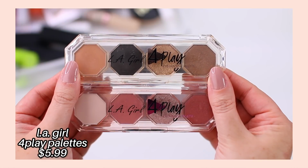I also tried these eyeshadow quads from LA Girl, and these are amazing. Now, I've always been a fan of LA Girl's eyeshadow formula, but I do think their formula varies a little bit palette to palette. Their smaller palettes perform differently than their larger palettes, and their formula doesn't seem to be as consistent throughout, but in general, it is pretty impressive to me, especially because it is such an affordable brand. But these are the 4-play eyeshadow palettes. So there are two that I love.